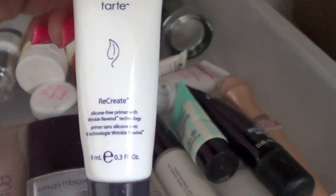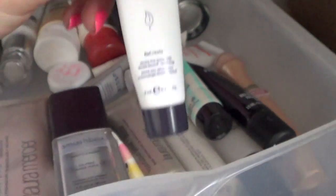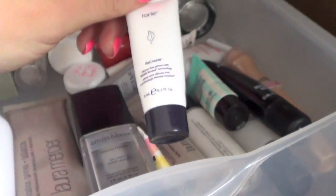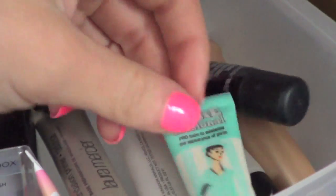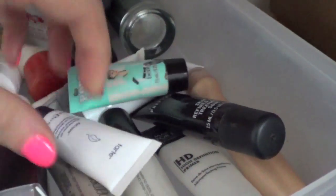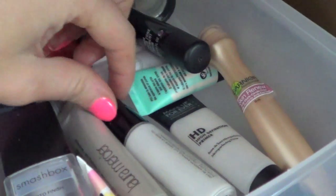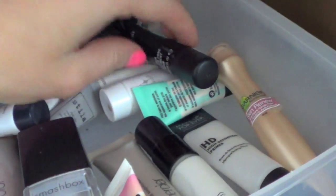Tarte Recreate Silicone Free Primer with Wrinkle Rewind technology. That was really a mouthful, and I had to edit out how I said it before because I was stuttering over my words. Then I haven't tried this, but it's the Porefessional by Benefit. Really excited to try that. Makeup Forever HD primer, and then my Hourglass primer, which is mad expensive but amazing.